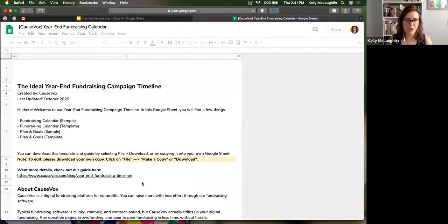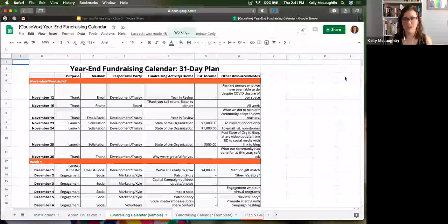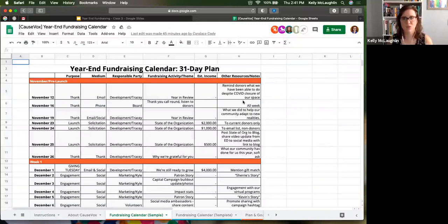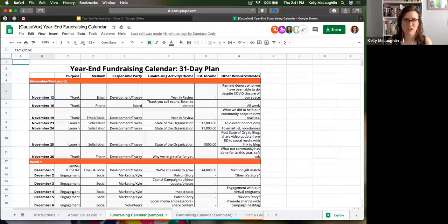So if we're looking at this fundraising plan, taking all of those questions that I've thought about and all of the planning I've done, I build out an actual structured plan. So this is a tool that CauseVox has provided, and I encourage you to use it when Candace sends it out. But I've got November and our pre-launch. I've got the dates along here. I've got the purpose of each interaction every day, what medium I'm going to use to communicate that. I've got who is responsible in the organization for doing that, what is the activity or the theme that we're going for, how much do I think we're going to make off of each thing, and then anything else that I want to remember about this.